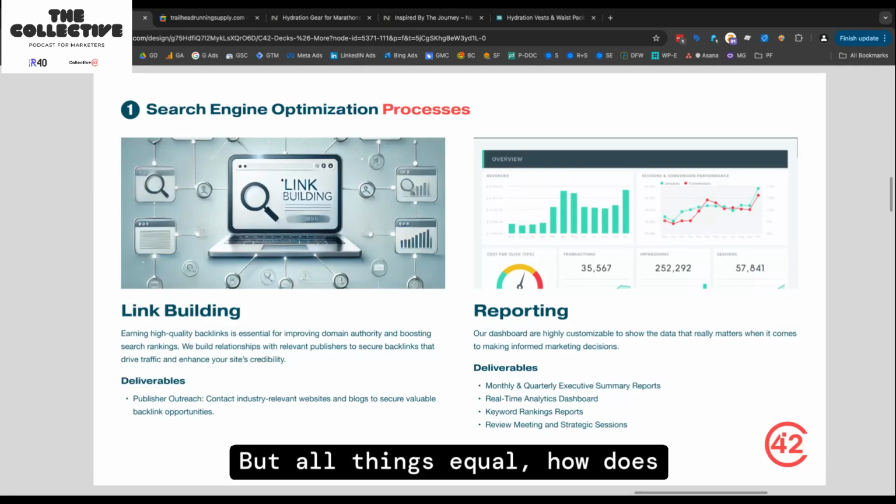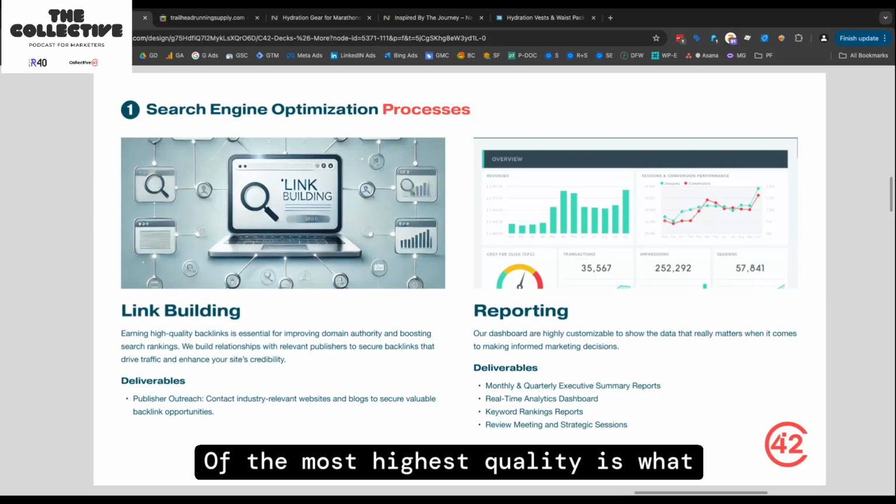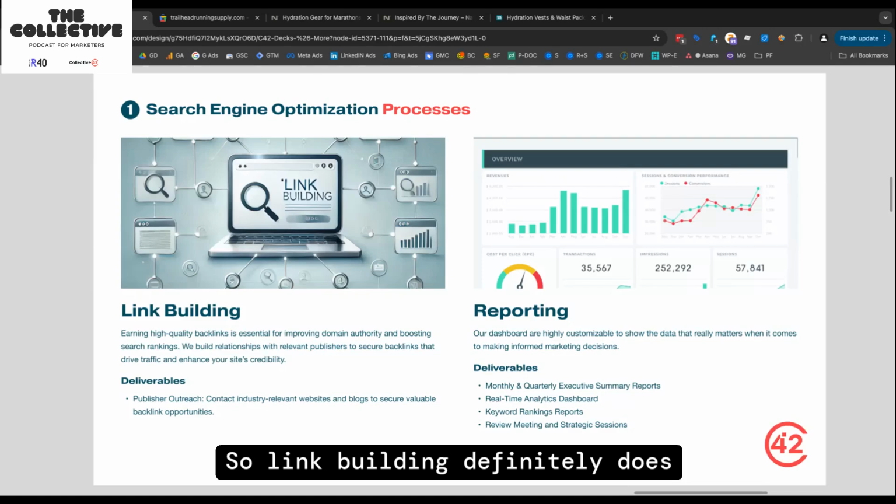But all things equal, and this is talking very basic principles, what other signal can Google use to see that you should rank higher in the search results? It is how many other websites link back to you, of the highest quality is what they would want to see. Maybe even the anchor text you want to rank for is used in that link back. So link building definitely does correlate to rankings. It is a needed part of it.